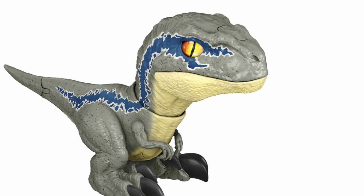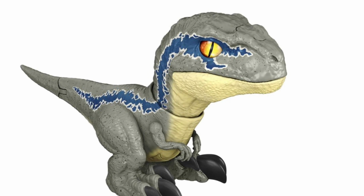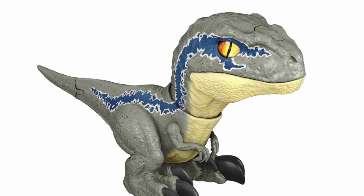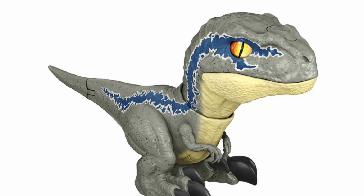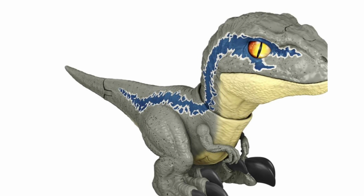So kind of fun, kind of a newer version of the Primal Pal Blue that Mattel already gave us, only this time we're talking about Beta and not Blue, just another baby version of the Velociraptor in toy form with those exaggerated features that make it a little less realistic, but a little more cute and cuddly. So that's Uncaged Rowdy Roars.